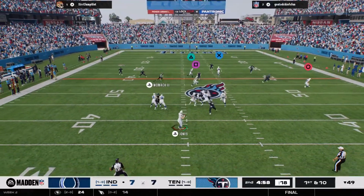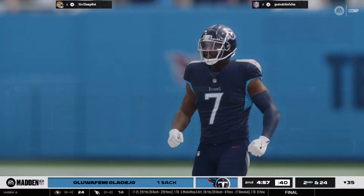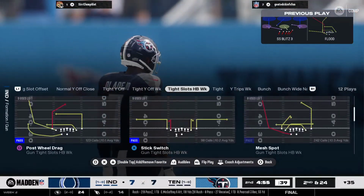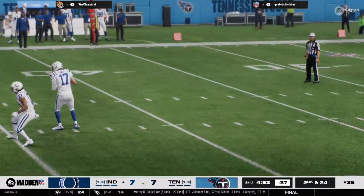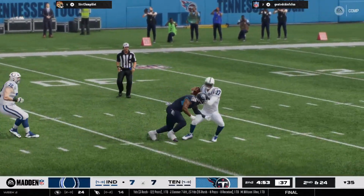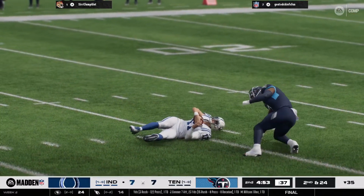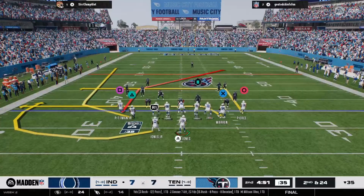Operating from the gun, Jones. Pressure comes, and the Titans are able to bring him down. The defense rising to the challenge and setting him back on the sack. And that's their first sack of this game, but how about last week? Six sacks, great coverage downfield, which helped that pass rush. They are really working in sync right now.